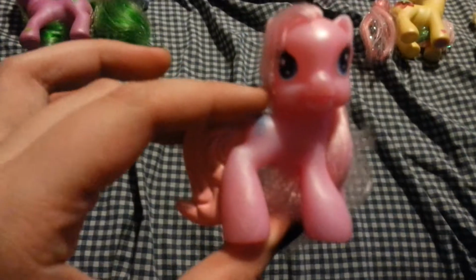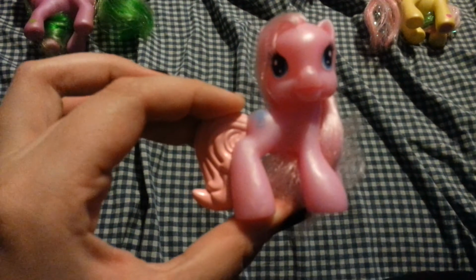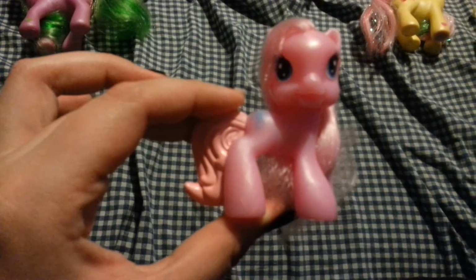And then this little guy, which is G3.5. Gosh. Your Pinkie Pie. And she's McDonald's because her tail would be brushable otherwise, and she'd probably be just about that size right there. My last one, and I got her at Goodwill.